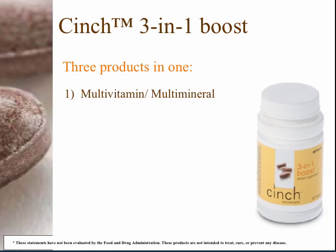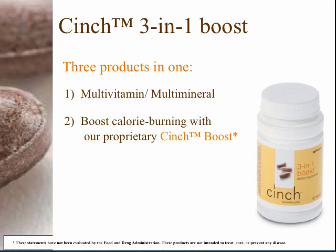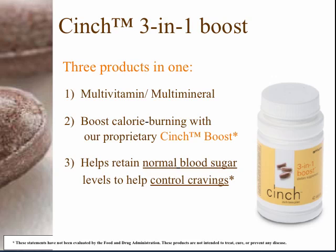The shake is a meal replacement which provides you with about 35% of your vitamins and minerals, with the 65% provided by the 3-in-1 Boost. We also have a Cinch Boost, which is a proprietary blend of EGCG, green tea catechins, and 2 other botanicals that boost your actual calorie burning and tends to shift the body into a fat-burning mode, as well as another proprietary blend of chromium and banana leaf extract that helps to retain your blood sugar in a more normal and a more steady range.